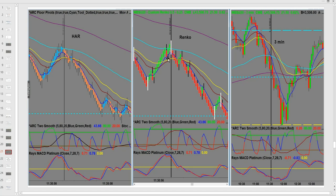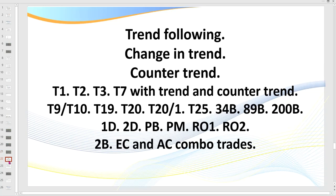Now you might use a 15-minute chart for trend direction, but generally most of our members are using Tick and Renko. But once again, you can just see how smooth this is. Okay, so with that, as I mentioned earlier at the start of the video, we have three main types of trades. I'm a day trader. We've got trend following, change in trend, and counter trend.